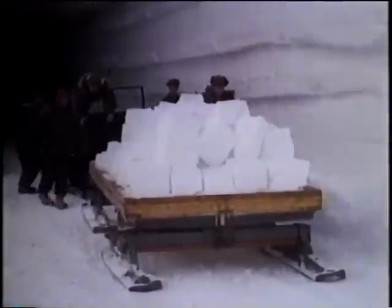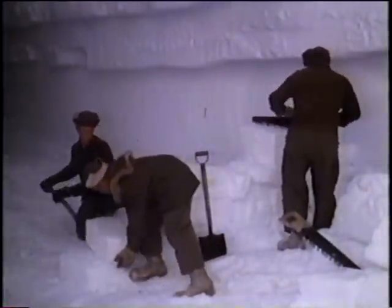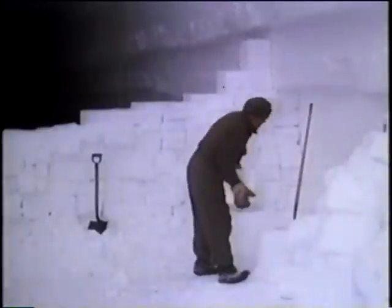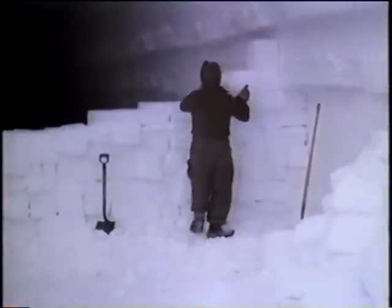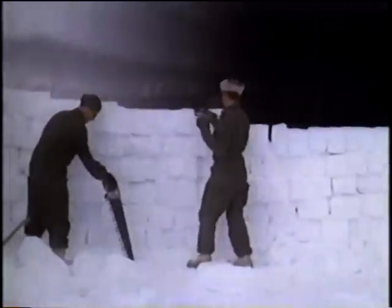As the major interior work within each tunnel was completed, the entranceway was blocked up with bricks of snow. It took about 2 days to build one of these walls. Once in place, these bricks would bond together into a solid wall, and only a small entranceway would be left.